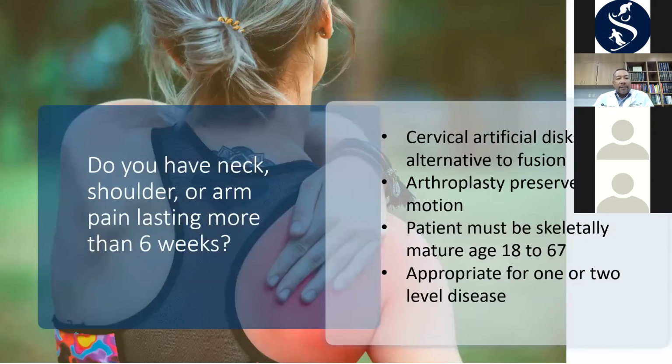Artificial discs are indicated in patients who have neck and arm pain that lasts greater than 6 weeks, as an alternative to fusion. All patients who are candidates for an artificial disc surgery are also candidates for a fusion as well, but we believe that preserving the motion decreases the risk of something called adjacent segment disease. Adjacent segment disease results in breakdown a level 1 or 2 above the patient's spine.